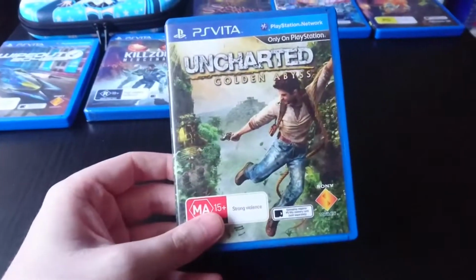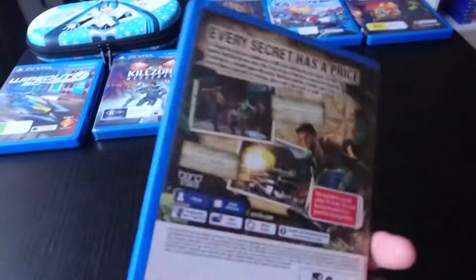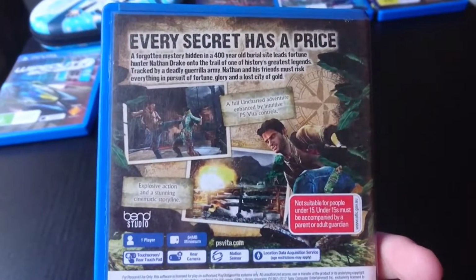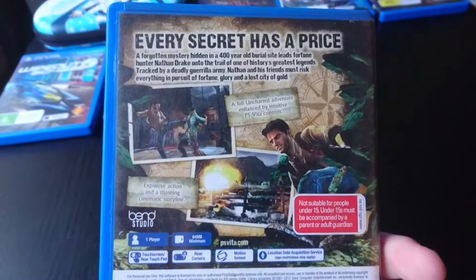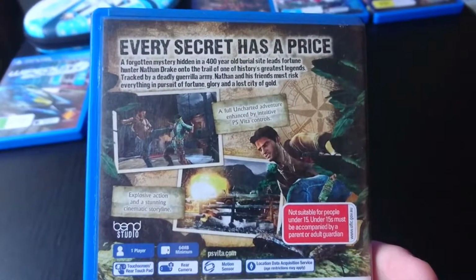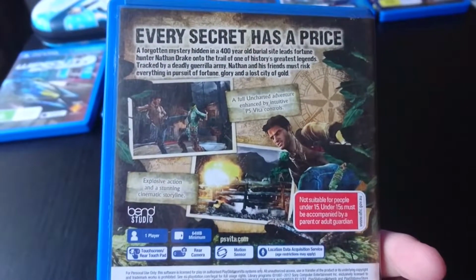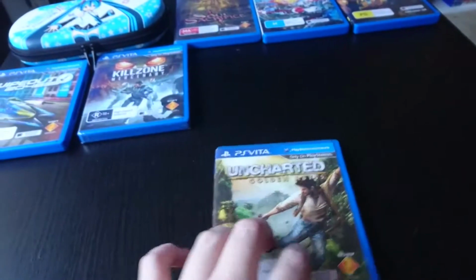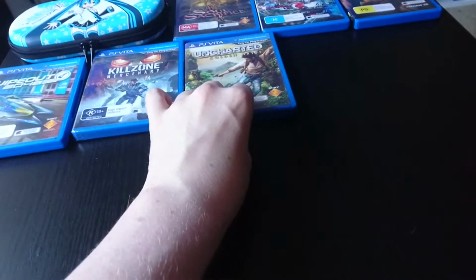Now the game I wanted was Uncharted Golden Abyss. It's Uncharted on Vita, which they pulled off, which was really surprising. So well done to Bend Studio. This cost me $20. Yeah, it was $20, I believe. So looking forward to playing that because I'm a huge fan of Uncharted, except for 3.